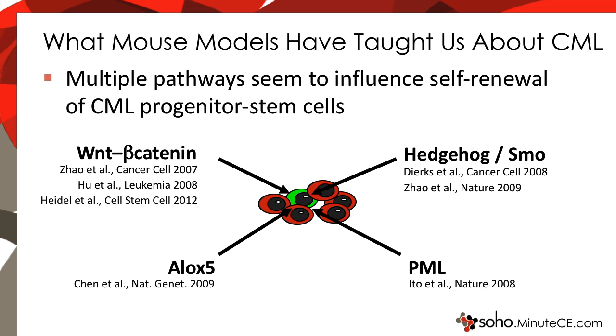Another great area of interest in chronic myeloid leukemia are strategies to eliminate what we call the leukemic stem cells. These cells are postulated to be the cause of persistence of disease and of relapse of disease when patients have their tyrosine kinase inhibitor therapy discontinued. And mouse models have been very important in identifying pathways that regulate leukemia stem cell survival and proliferation.